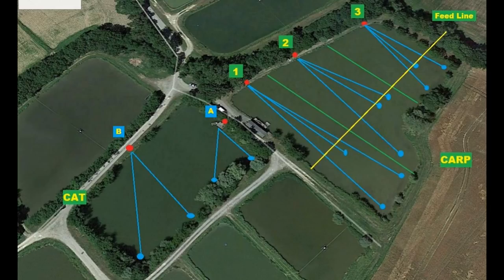Fishing from peg one was Andy. Myself was on peg two. And Dave was on peg three. There is a noticeable difference in the amount of water between each swim, but that's how we decided to split it up, and that's how it worked for us. We all drew straws, flipped coins, whatever, and that's how it worked out.